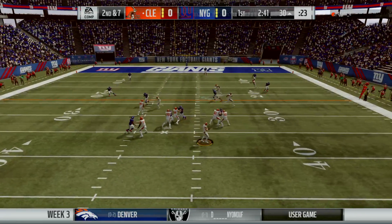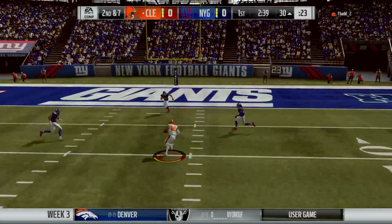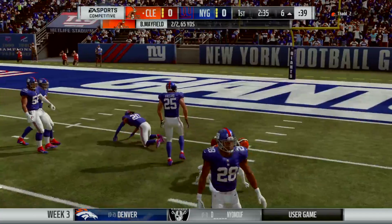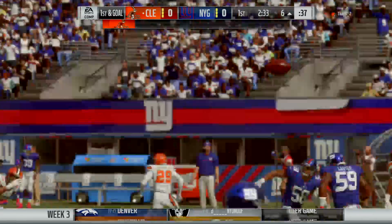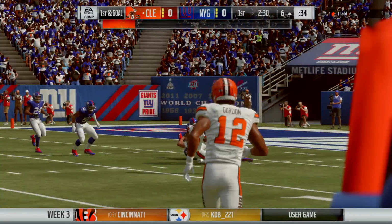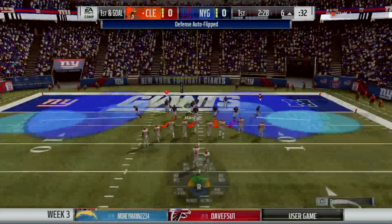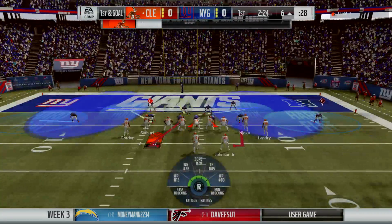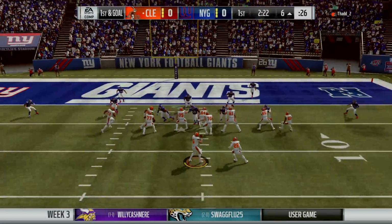2nd down, Mayfield. He's got a man wide open. It's Landry. And down he goes, taking it inside the 10, just shy of the 5 at the 6. A really nice gain of 25 yards. A first red zone opportunity for the Browns thus far. They've got a 1st and goal to go at the 7.